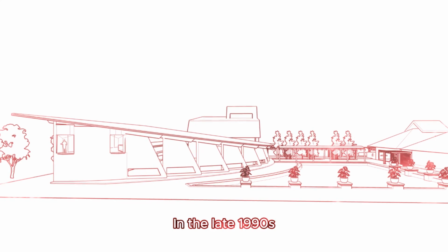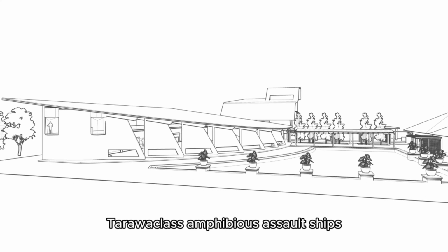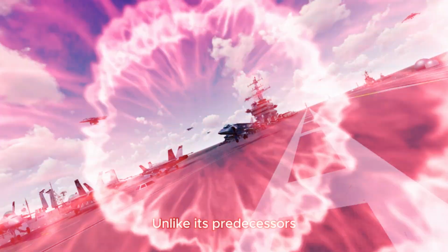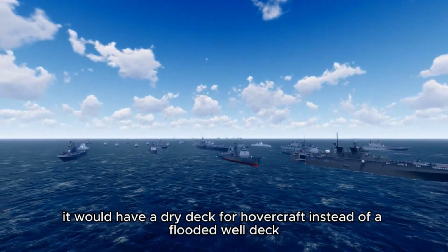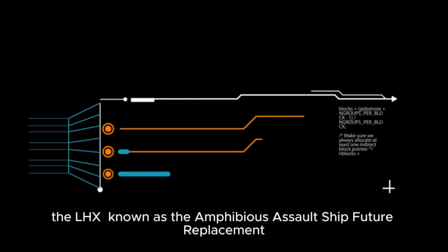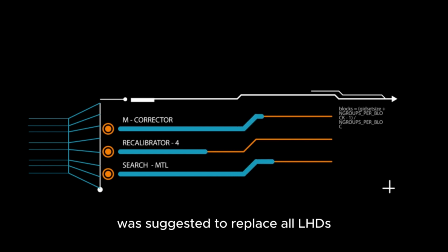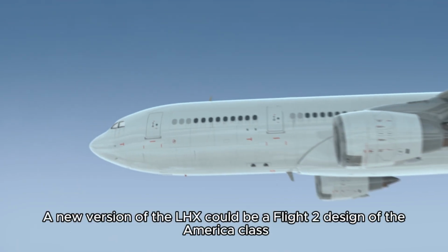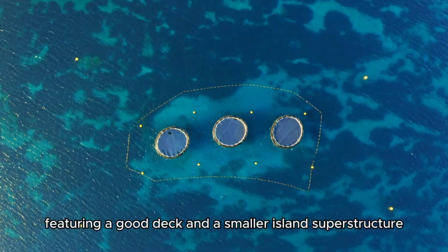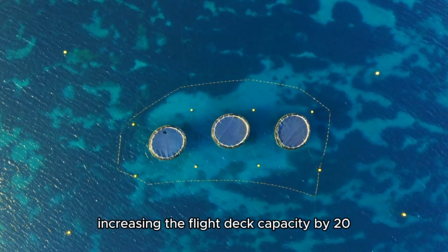In the late 1990s, the LHX warship was proposed to replace the Tarawa-class amphibious assault ships. Unlike its predecessors, it would have a dry deck for hovercraft instead of a flooded well deck. After 2000, the LHX, known as the Amphibious Assault Ship Future Replacement, was suggested to replace all LHDs. A new version of the LHX could be a Flight II design of the America class, featuring a goalpost deck and a smaller island superstructure, increasing the flight deck capacity by 20%.